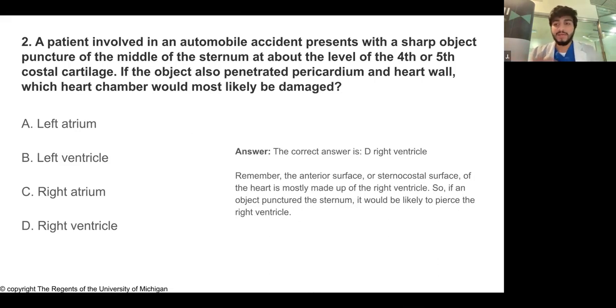So if you have a stab wound, if you have anything that penetrates anteriorly, it's going to affect the right ventricle, okay? The posterior most is the left atrium, by the way. You don't need to know this, but I'm just telling you so you get oriented. Right ventricle is anteriorly, left atrium is posteriorly.